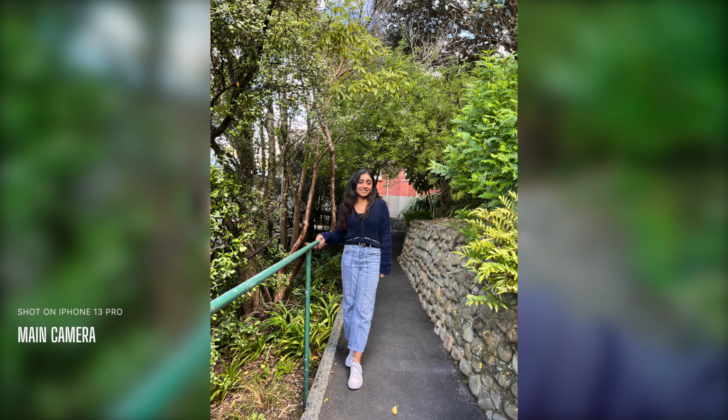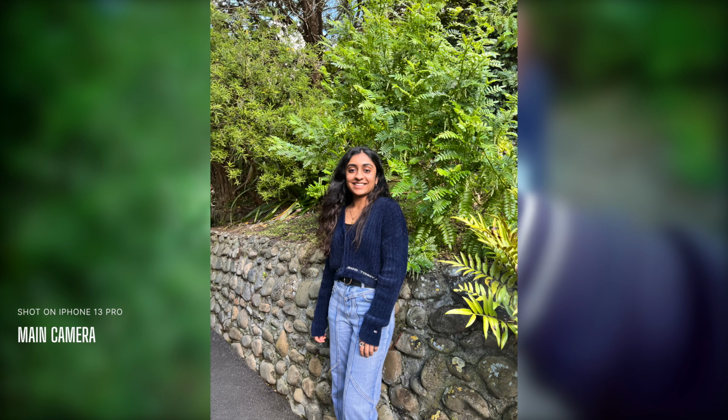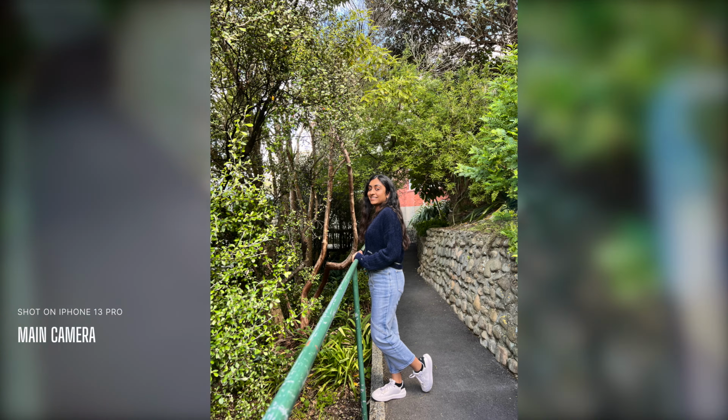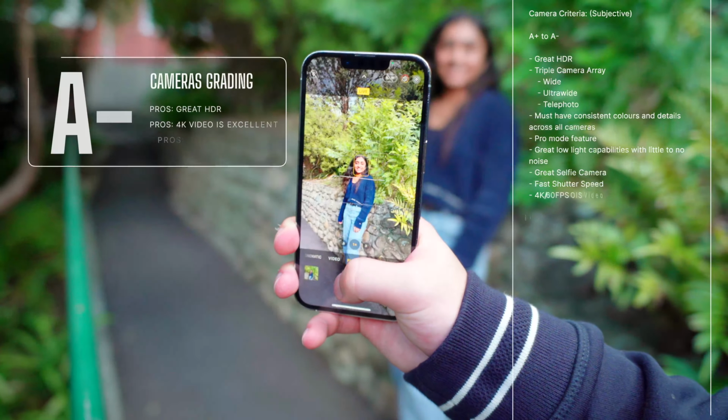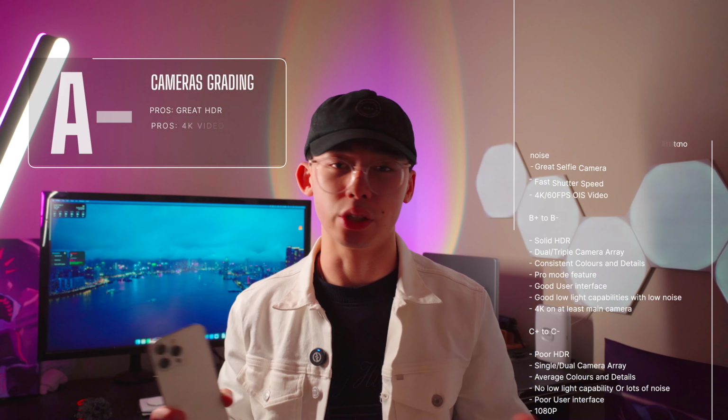Moving on to the cameras on the iPhone 13 Pro, we get a really nice triple camera setup, and even today in 2024, I still think that this camera setup is really relevant and even holds its own against most of the phones that are released today. Now, it doesn't have anything that stands out particularly, but as a whole package with a really good wide, ultra-wide and telephoto lens, I think that the iPhone 13 Pro's cameras are still really good even in 2024.